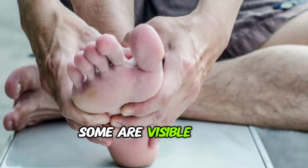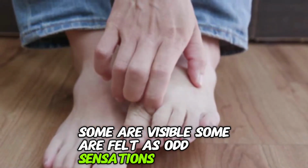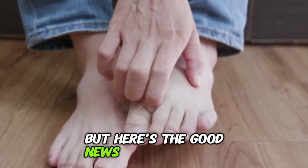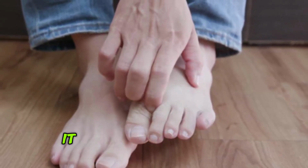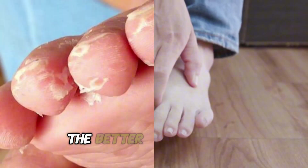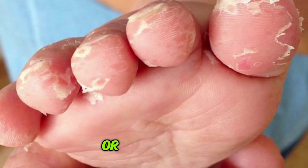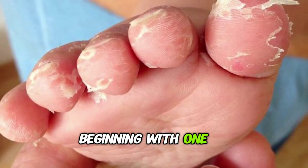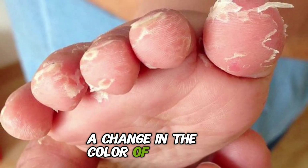Some are visible, some are felt as odd sensations, and some are downright sneaky. But here's the good news. If you catch kidney disease early, it can often be managed or even reversed. The earlier you act, the better your chances of avoiding dialysis or transplant. So let's take a closer look at the warning signs, beginning with one of the most overlooked: a change in the color of your feet.